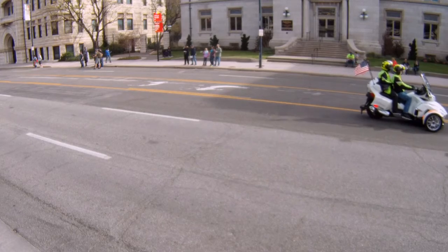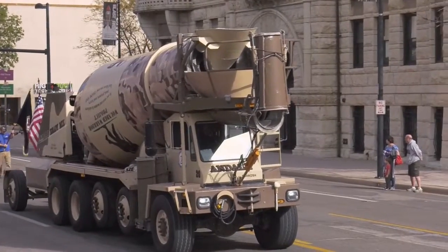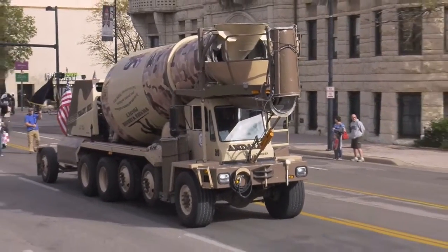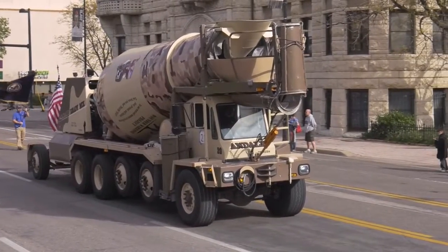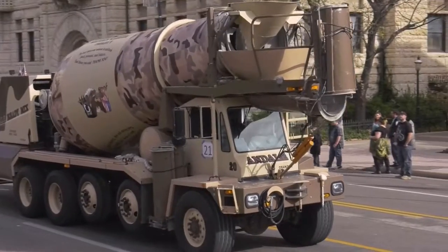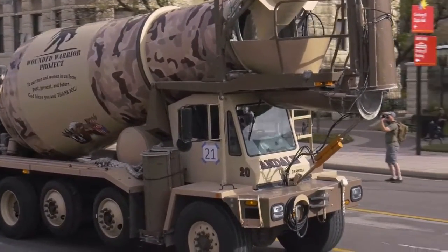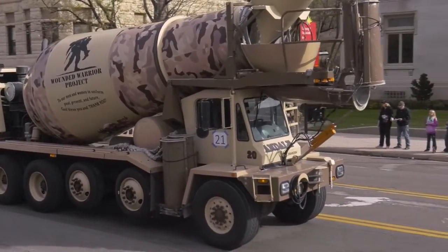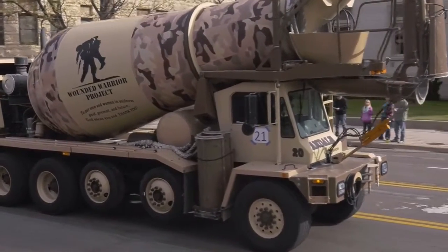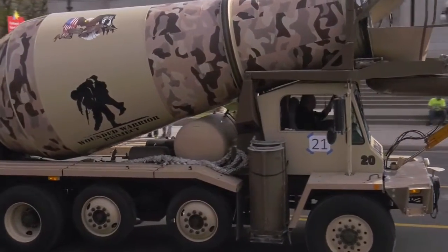And this is the Wounded Warriors cement truck presented by Andale Ready Mix Central. They've made it their mission to honor and empower and help the men and women who have sacrificed everything so we can live in freedom in this country. They've painted the truck to raise awareness of the cause for the Wounded Warrior Project. They've been selected as the recipient of the money that they raise, and to date they've been able to donate $70,000.